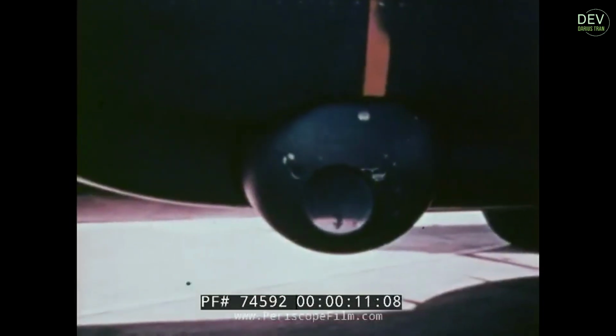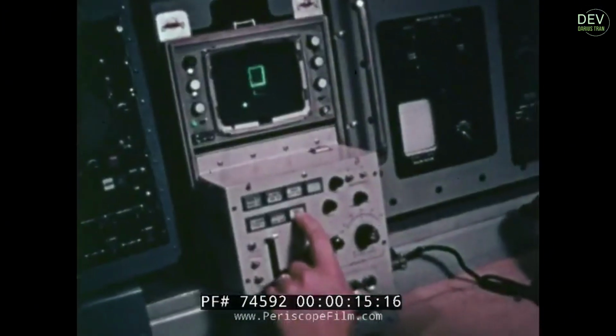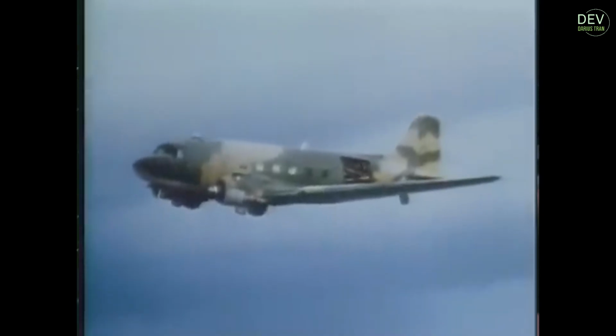Part 1. History from Vietnam to Iraq. Starting its journey in the Vietnam War, the AC-130 was developed from the C-130 Hercules transport aircraft to replace the AC-47 Spooky with the ability to provide precision firepower from the air.